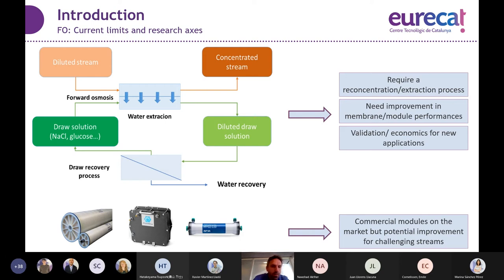There are already several modules and configurations available on the market based on hollow fiber modules or flat sheet membranes, but there might also be some potential improvement, especially for challenging streams. So this is a bit where we are. Of course, we will discuss all that later.